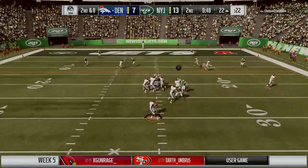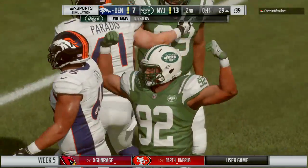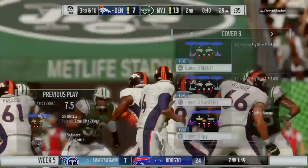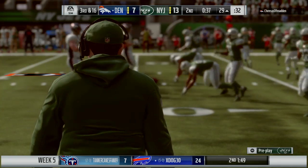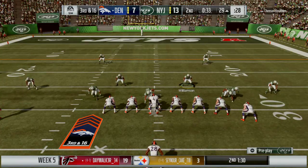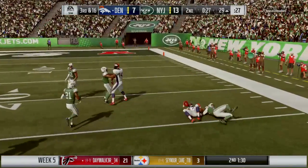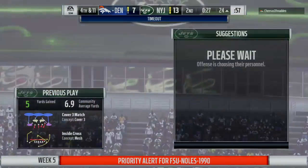To throw on 2nd down is Keenum. Under a heavy rush, and down he goes. Leonard Williams in there to drop him, and it'll be a loss of about 8. So it's 3rd and long, and defensively not a real surprise. They're in the dime. Keenum. He goes underneath to Freeman. And they'll be inside the 25 now at the 24.